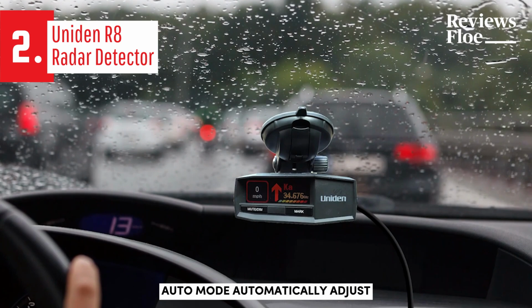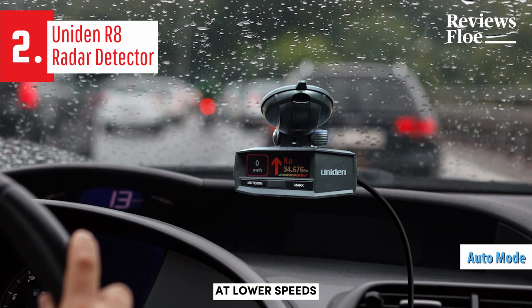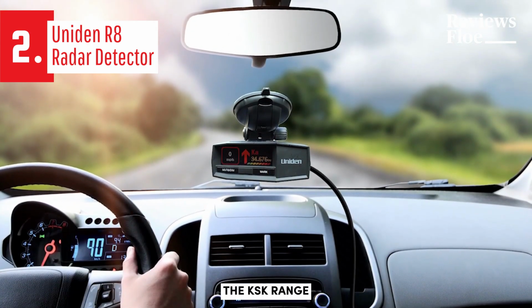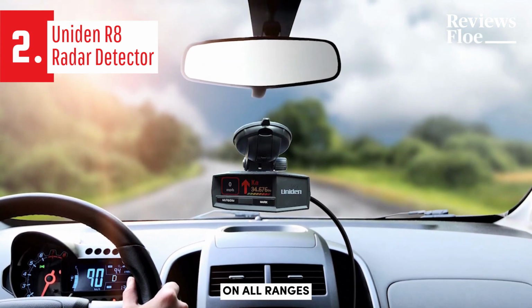A new feature, Auto Mode, automatically adjusts the detector's sensitivity based on your speed. At lower speeds, the detector operates in city mode, reducing sensitivity on the KSK range. At higher speeds, it switches to highway mode, offering full sensitivity on all ranges.